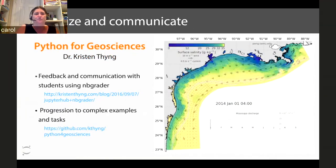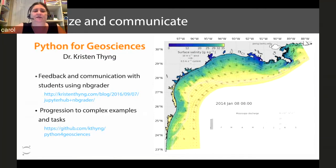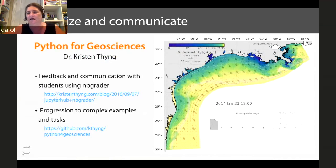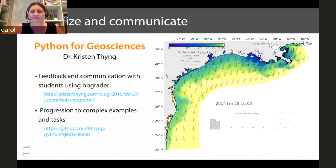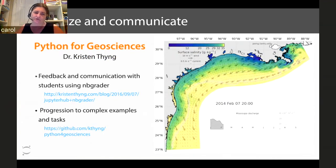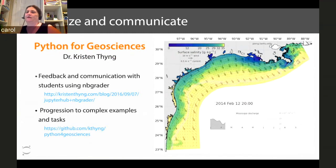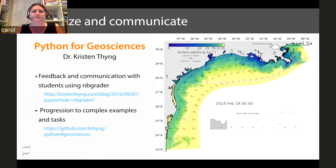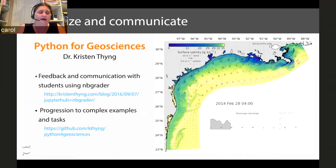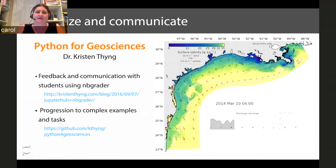Another use of Jupyter Hub is the ability to provide students or researchers the ability to visualize and communicate data. Dr. Kristen Thing is an oceanographer who studies currents off the coast, and she's created visualizations where you can actually see over time how they're moving, and it lets her students move from fairly simple tasks to more complex analyses in a shorter time frame. I think that's one of the things Jupyter Hub enables people to do: move forward with their teaching and spend more time on that because they're spending less time installing things.